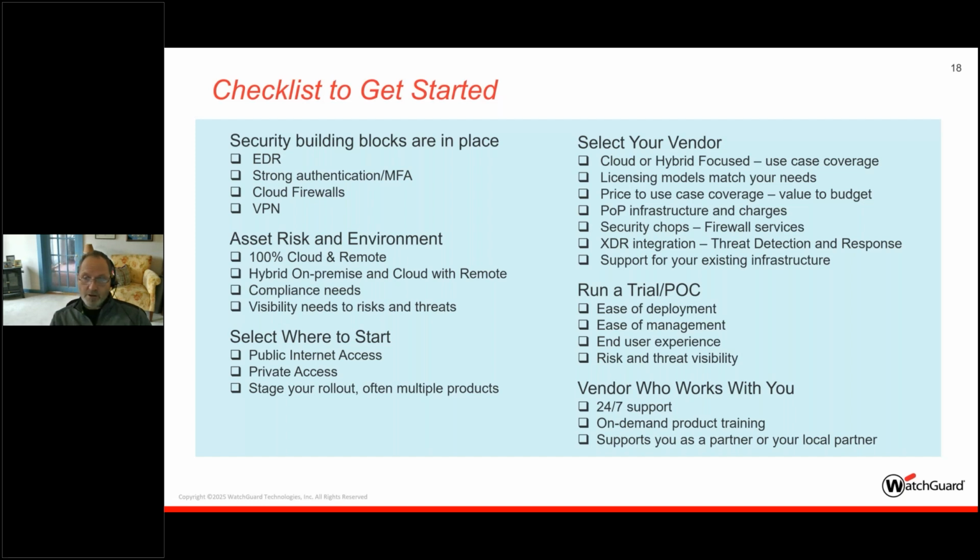One that's near and dear to my heart, if you know me, I come out of the threat detection and response markets. That's what I've been doing in cybersecurity for a long time. Does the SASE solution you're looking at integrate with a threat detection and response solution, so that you have Overwatch on it? Is it integrated in the XDR? The simple example is with our ThreatSync Plus family of threat detection and response solutions, we actually suck in the logs out of FireCloud so that we can watch it and integrate it into the larger threat detection and response story. That's really important, to have that larger umbrella layer of visibility around attacks coming in.